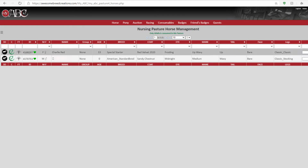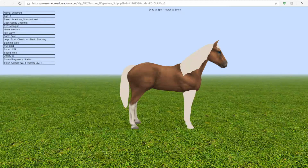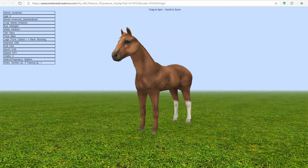Charlie Red, she gave birth. She is one of my starters. I don't think you can see her picture. There we go. You can't see her picture, but you can see the baby. Look at that. Isn't he cute?